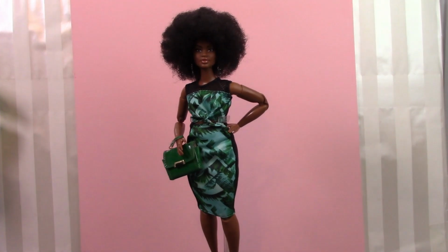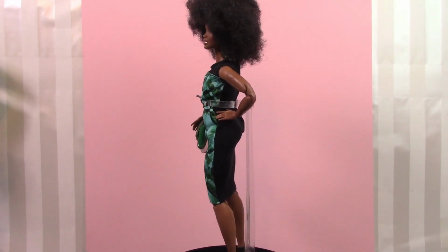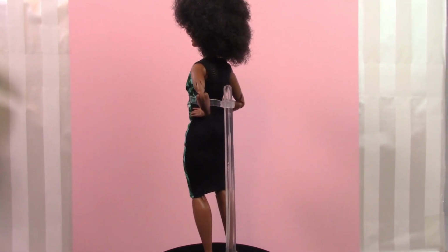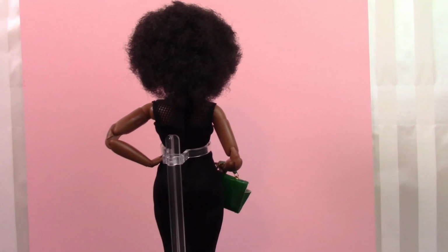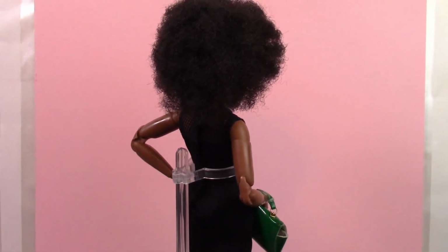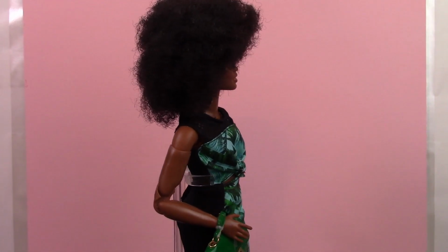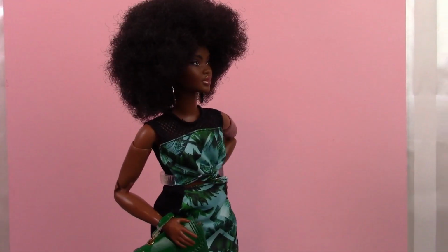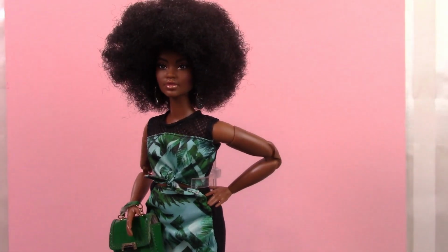Very urban. I love the netting at the top. A little tie at the waist with a little peekaboo at the waist, the midriff. And she's all dressed up, ready to go out with her favorite guy or hang out with some of her friends.